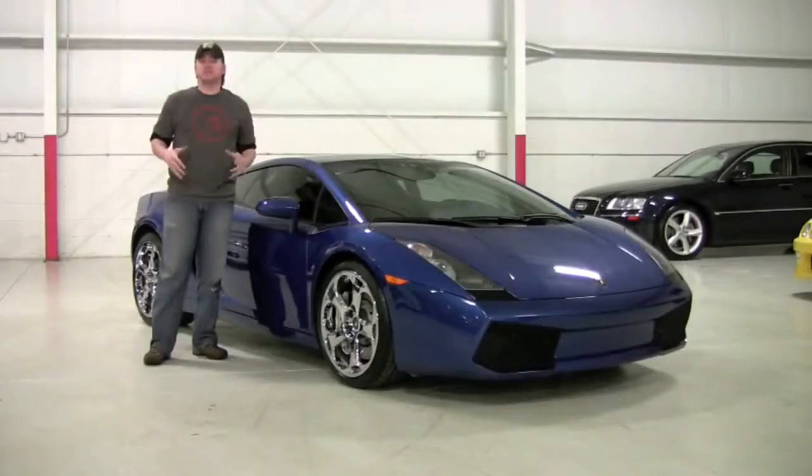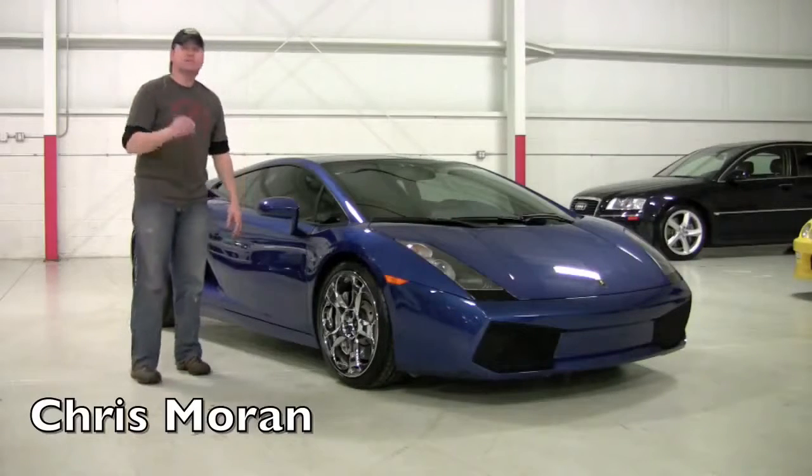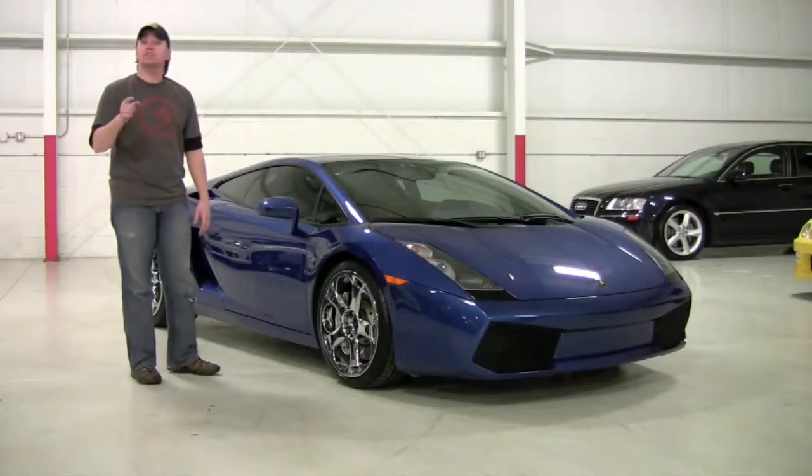Welcome to a special edition of Chicago Cars Direct. Today we're going to get behind the wheel of a modern day exotic. This is a 2004 Lamborghini Gallardo with E-gear.